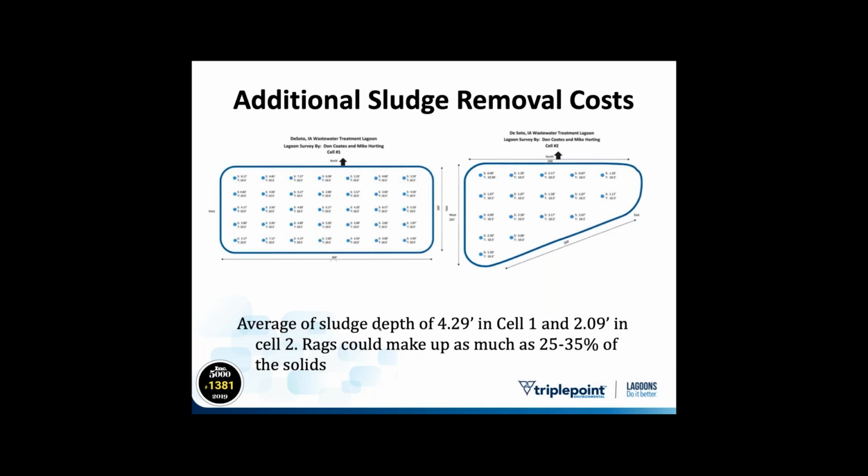Another obviously very important aspect of this is that if these rags don't break down as quickly, then they're going to contribute to your sludge blanket, right? And if they contribute to your sludge blanket and they don't break down, then you're going to end up paying more to remove that sludge. So it could make up between 25 and 30% of your solids. Honestly, it depends on municipality to municipality and area to area. We have seen some lagoons which have a lot of ragging issues, other ones which have far less.